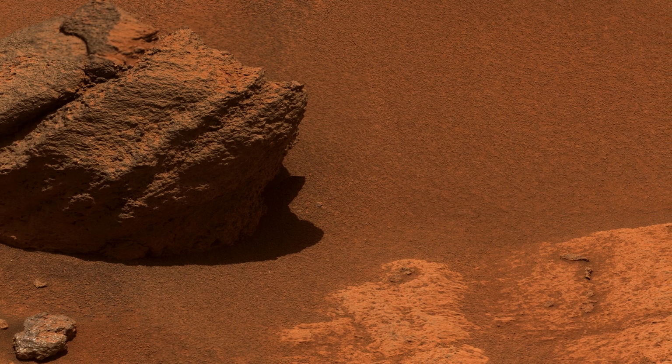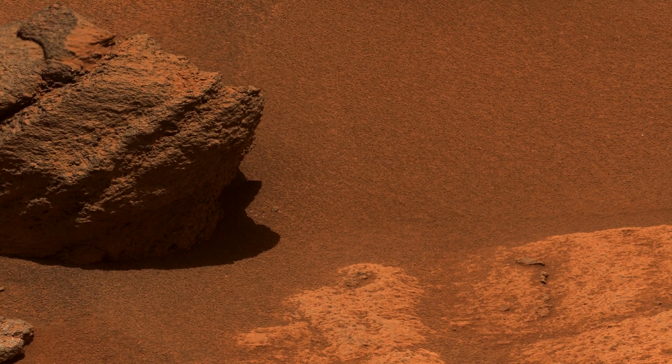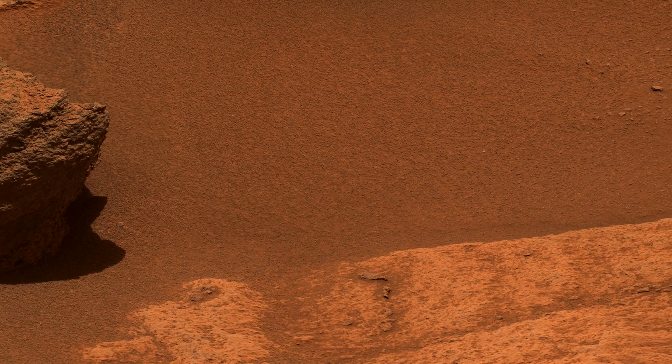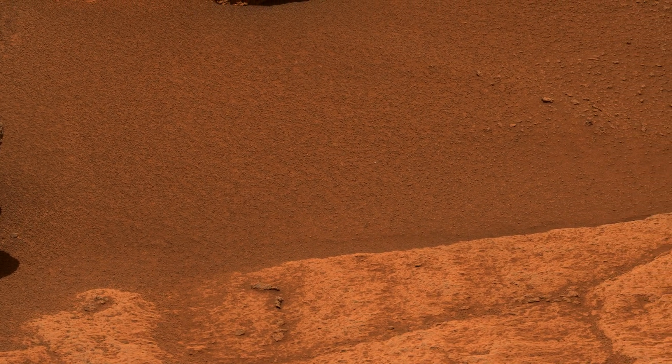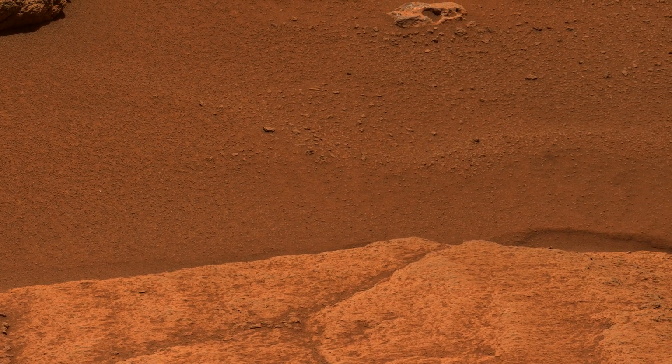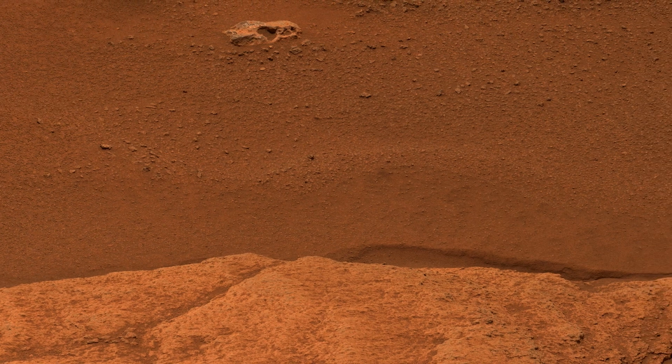A year on Mars, one orbit of the red planet around the Sun, takes twice as long as an Earth year. The length of a Martian day, called Sol, differs only slightly from an Earth day. Mars rotates on its axis once every 24 hours, 39 minutes, and 35 seconds.